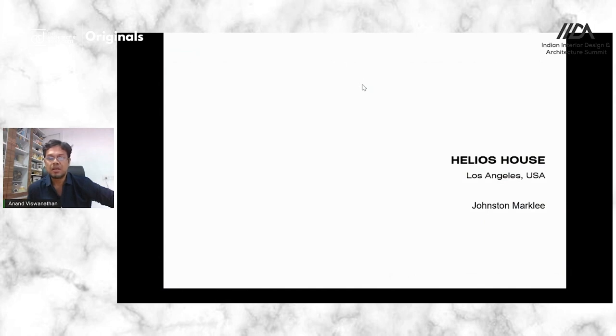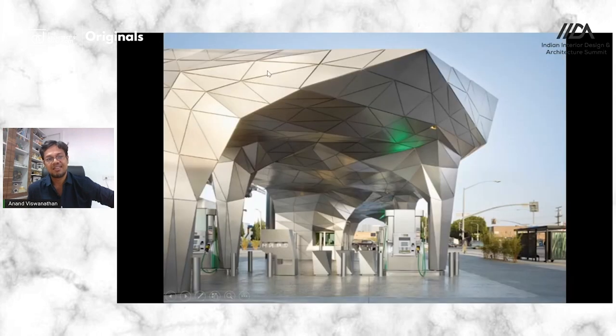Helios House, you won't imagine what this is. This is a gas station. So what this shows is that even if you're doing a small project, it doesn't matter. You can throw in a little bit of your creative juices. It's not that if you're building a petrol pump, it has to be just a box or standing on columns. You can do something creative there. So just imagine.